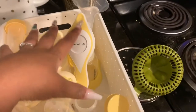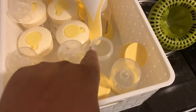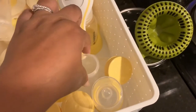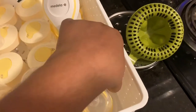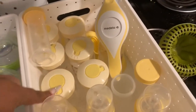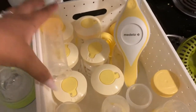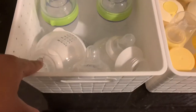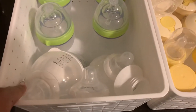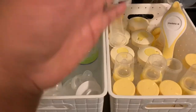So here's an update of what's done. This is the Harmony pump. These are the storage containers. This top is missing. I don't know where the top is. Hopefully I find it. But anyway, these are all the storage containers and bottles. These are the ones with the special lids. So yeah, these are all clean. And then these are my specialty bottles, the ones that are kind of shaped like boobs. I have, I think, 3 more of these that need to be washed tomorrow. And then I have some random bottles and that will go in another bin.